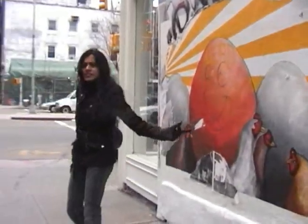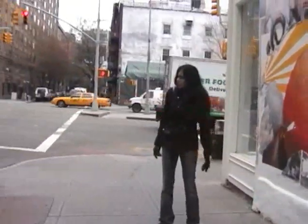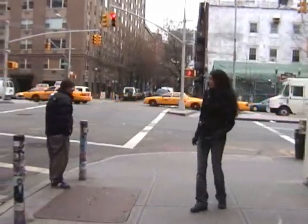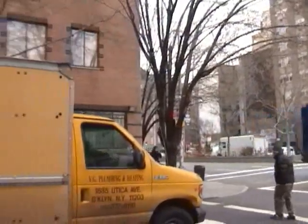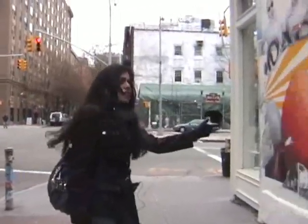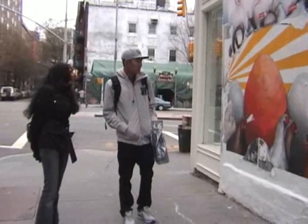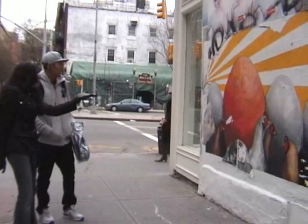What do you think is the significance of this wall? Like the chickens, do they interest you? No? Why not? The eggs? No? Nothing interests you? That's okay. Do you find the chickens on the wall interesting? The chickens on the wall? Are they interesting to you in any kind of dimension? Are the eggs any more or less interesting?